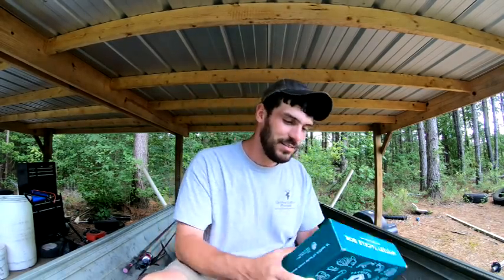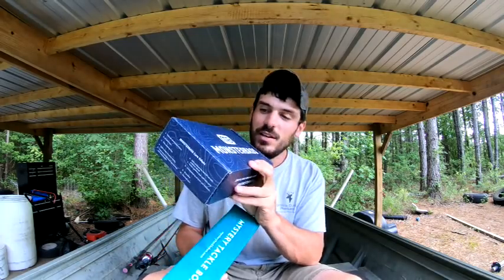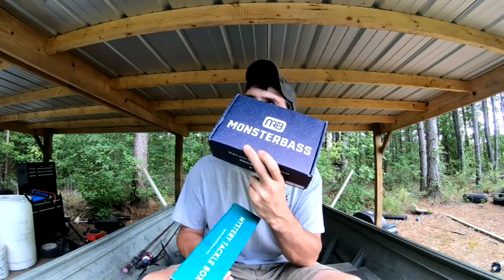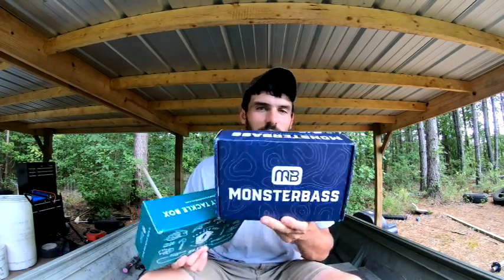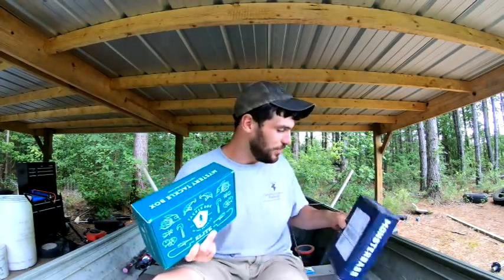We're gonna see what we got. I got the Mystery Tackle Box Elite, and I got the Monsterbass. I've never tried this one. This is the Monsterbass. It's the regional box that you can get. It's based off of your particular area and what type of fishing that you do. So we're gonna break into them and see what we got. Then tomorrow I'm gonna take them down to the river, and well, one of them might combine both of them. Yeah, we'll see what's in them.